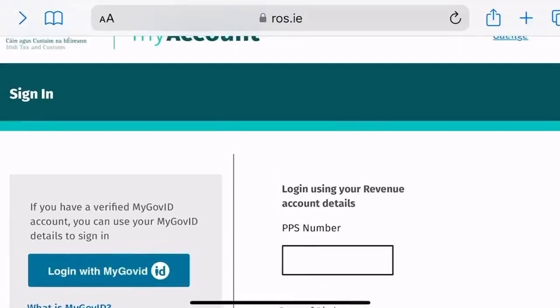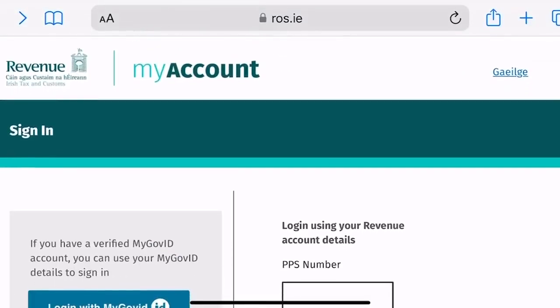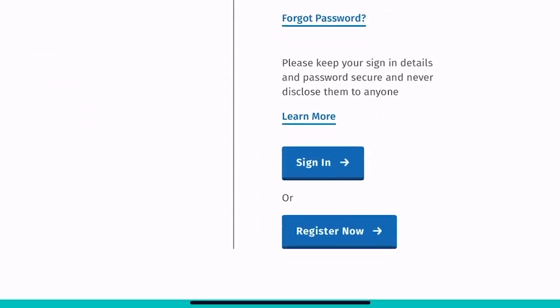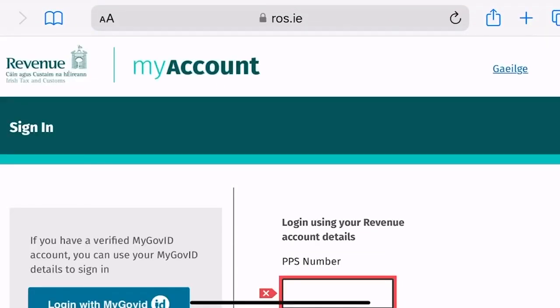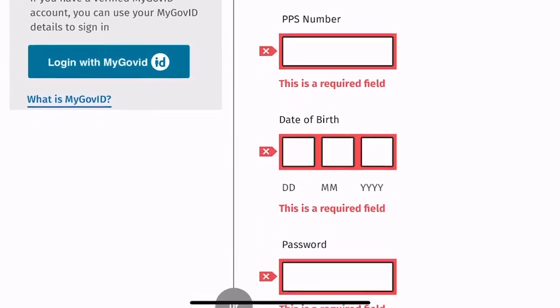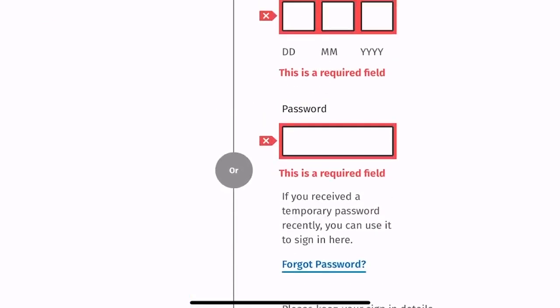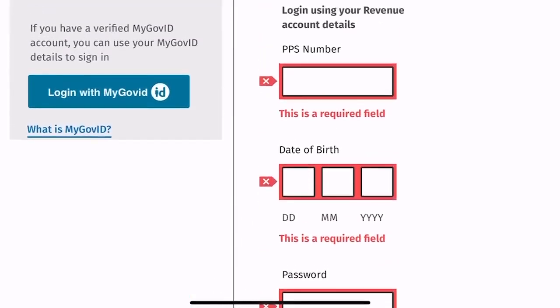After you've received the code, you have to go back to www.myrevenue.ie to enter your PPS number. Remember, you still have to go through My Account first before you can go back and enter your PPS number, your date of birth, and then the code to access your account.